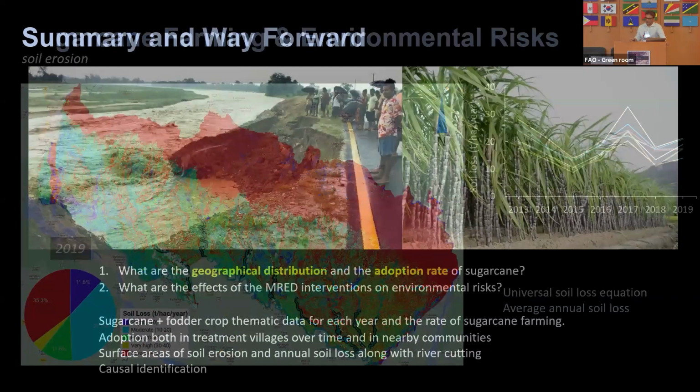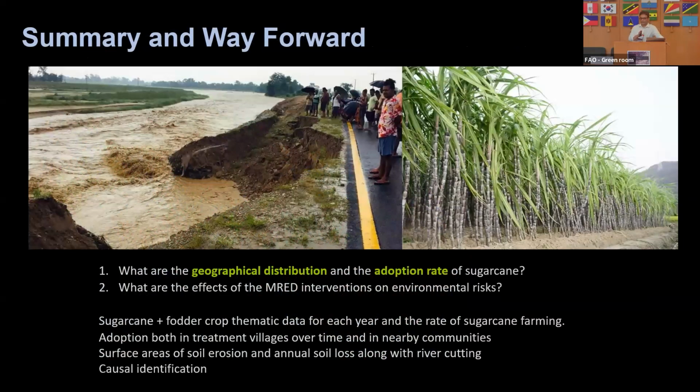To sum up, the effort we took, with different approaches, was to answer these two questions. What are the geographical distribution and the adoption rate of sugarcane? And the second one is, what are the effects of MRAD intervention on environmental risk? The entire effort will help us get sugarcane and soil erosion maps for each year, and also scripts and tools that we can disseminate and distribute.